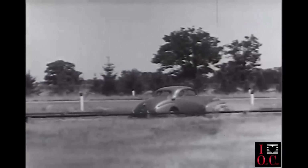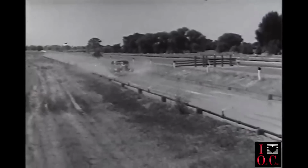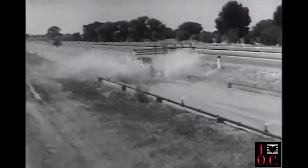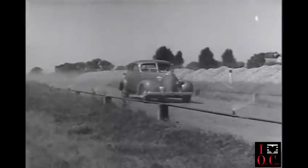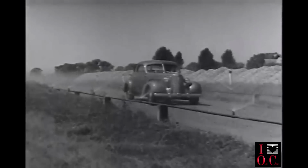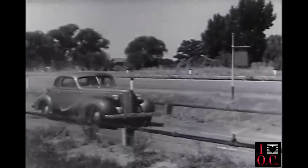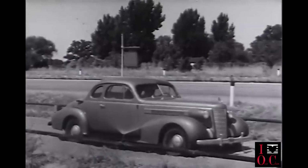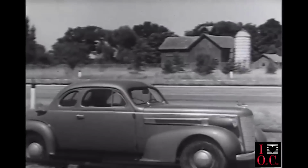And here, day after day, week after week, cars equipped with the new Oldsmobile shielded brakes drove on and on, starting, stopping, starting, stopping, hundreds, thousands of times, just to prove on the road the improvement created on the drafting table. And see how that car stops, true as a die, without even a suggestion of pulling or skidding.